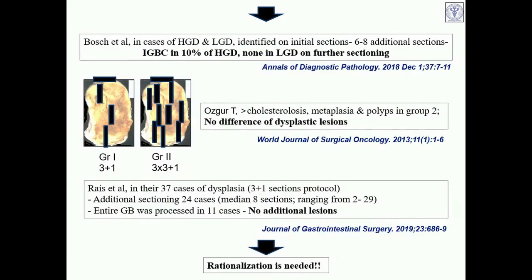However, Bosch et al., in subsequent studies, found that though they had taken an initial 6 to 8 additional sections after identifying high-grade and low-grade dysplasia, they could identify incidental gallbladder carcinoma in only 10% of the cases which showed high-grade dysplasia, and there was no invasive carcinoma in the case of low-grade dysplasia. Another study, after taking additional sectioning, could not identify any further difference in the dysplastic lesions or invasive carcinoma. Reyes et al., this group from Chile, also took additional sections as well as sampled the entire gallbladder mapping, and they also found no additional lesions.